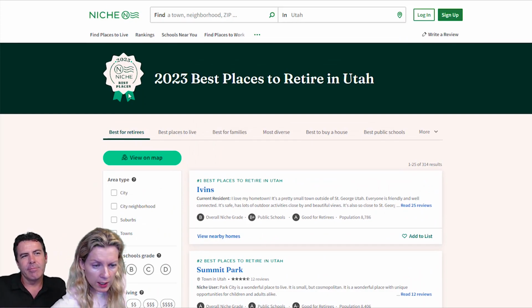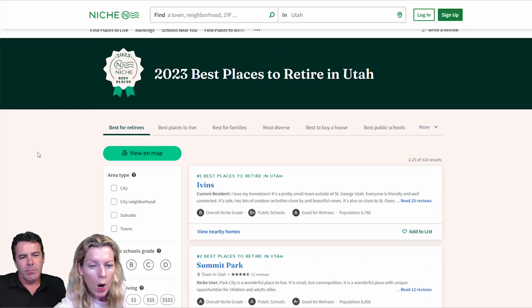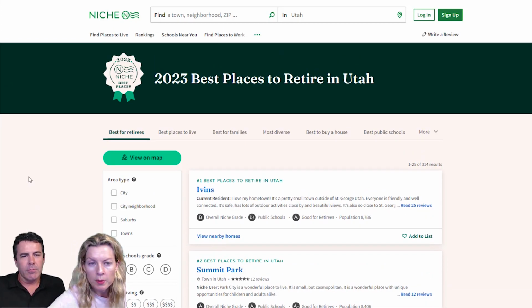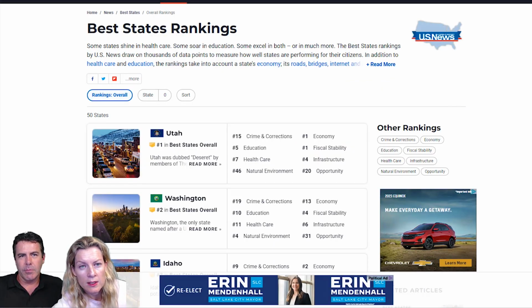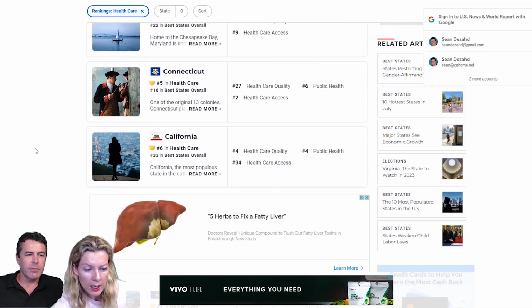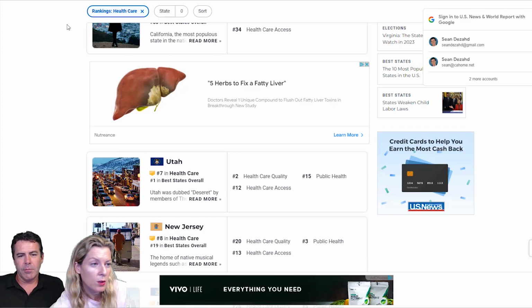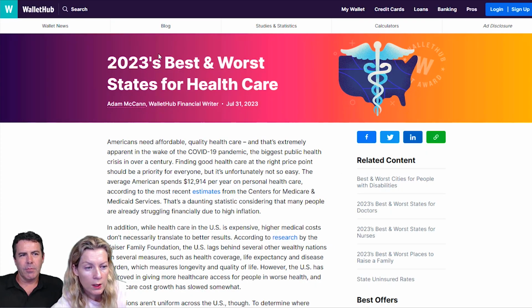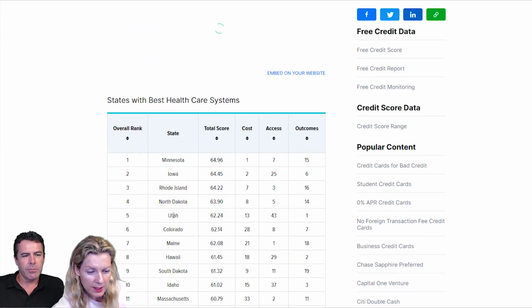Yeah, and there's lots of different reasons. They use different criteria as to why these places are great places to retire. And one of them is healthcare. So if you ask U.S. News and World Report, the same one that showed that Utah was the best state to live in the United States, for healthcare Utah is very high up, number 7 state. And then Wallet Hub actually ranked Utah as number 5 best state for healthcare.